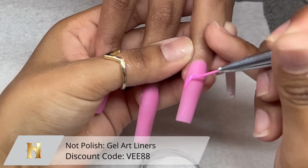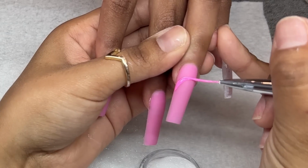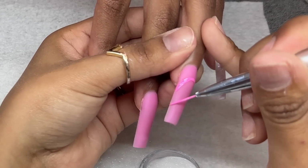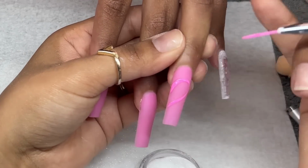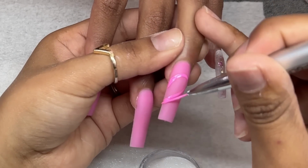But before I go in and cure in the light, I'm going to be working on the other nails. Always cure whenever you feel it is necessary. Sometimes I do it after every single nail. But sometimes I feel a little bit more comfortable with the fact that I'm not going to mess up the other design. So I go straight into the next nail.